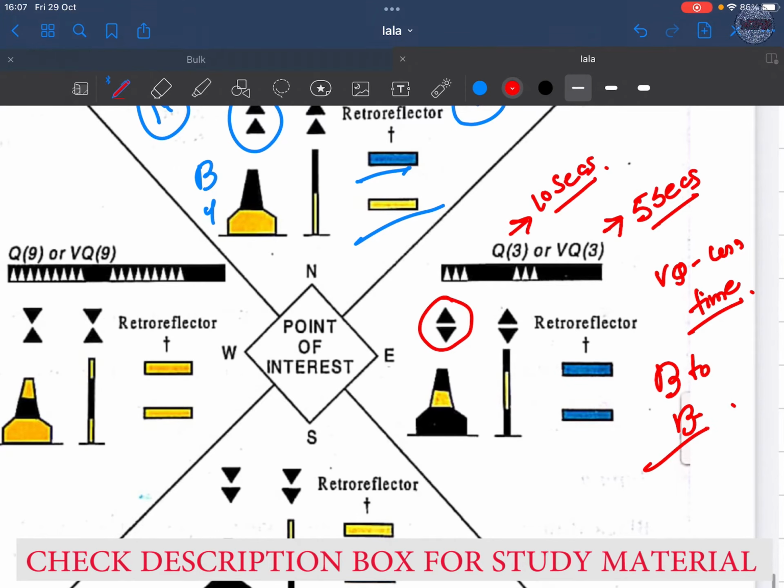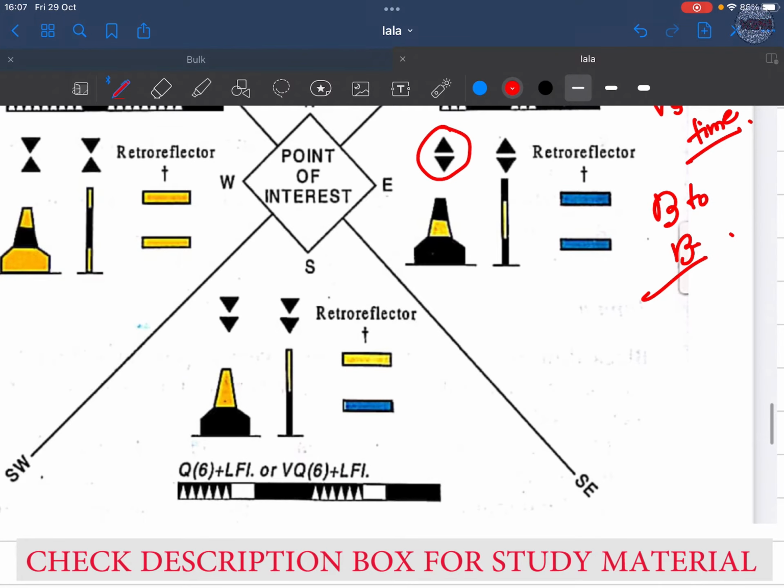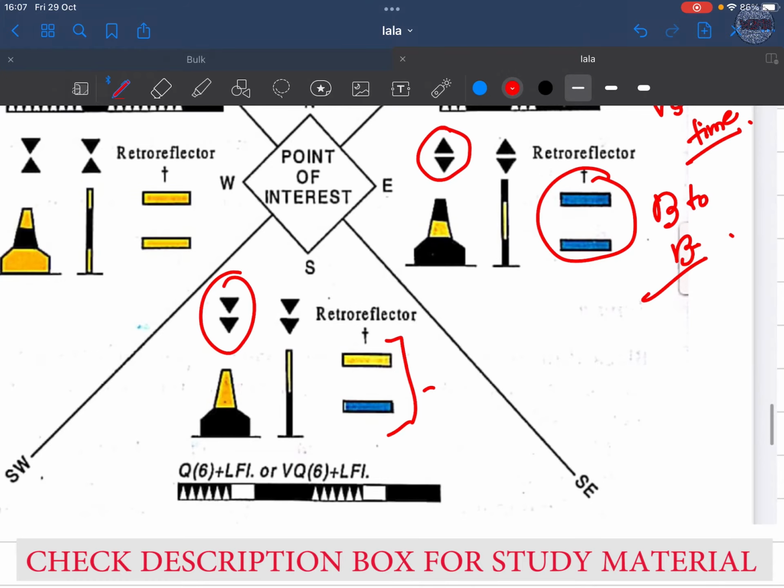Okay, retro reflector, I forgot to tell you that for east, it is blue and blue. For south, always remember, it is the opposite of the north, meaning yellow, black. Two cones, apex down together. The retro reflector is also the opposite, yellow and blue. And for the light, there is a change. Very quick 6 for 10 seconds. Okay, I'll tell you one thing later on, just wait. Quick 6, 10 seconds. But there will be a long flash.